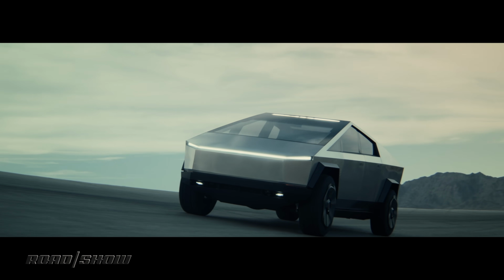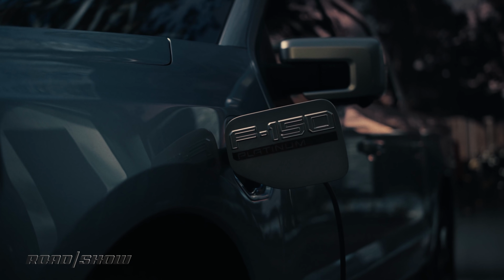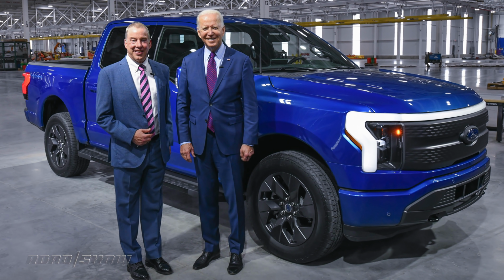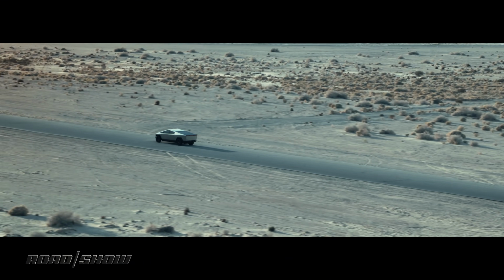Here's the kicker though, y'all. We know the F-150 Lightning is coming. It's been unveiled. The company has photos and video of it. Heck, the president even took a spin in the Lightning. The Cybertruck? Well, I mean, it's still basically just a concept for now.